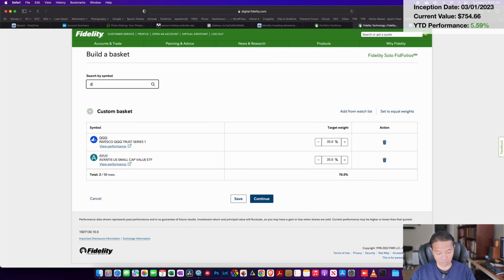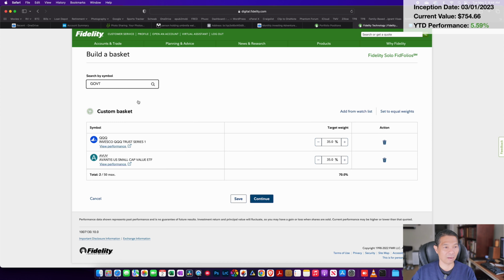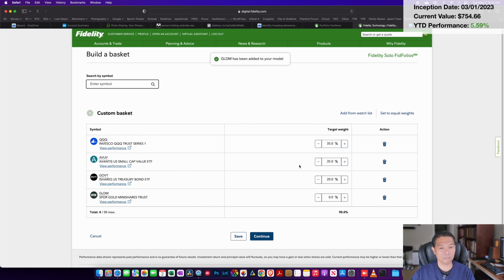Next up is the bond portion, which I'm using GOVT. It's the iShares US Treasury Bond ETF. And 20% is going to be allocated to this. So we'll set the target weight to 20%. And lastly, we're going to have 10% gold, which is represented by GLDM, the gold minis. I'll add this as well and put this at 10%. Okay, let's go ahead and click continue.